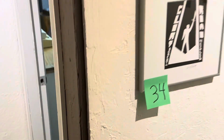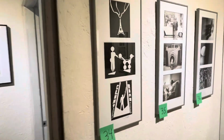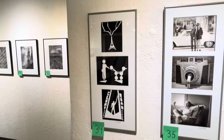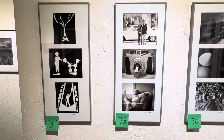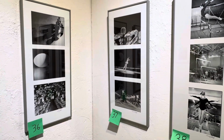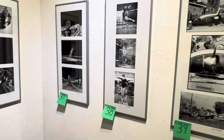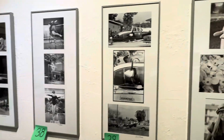And then we have my, let's see, high school, and, yeah, this is all high school. Photograms, number 34. People doing interesting things, number 35. Still lifes, number 36. Long exposures, number 37. Sports category, women's gymnastics, 38.